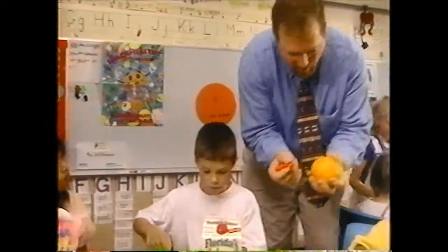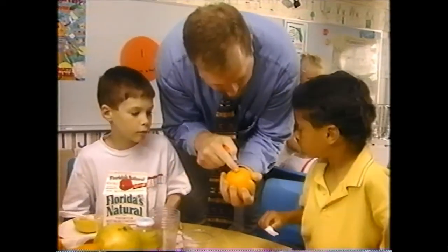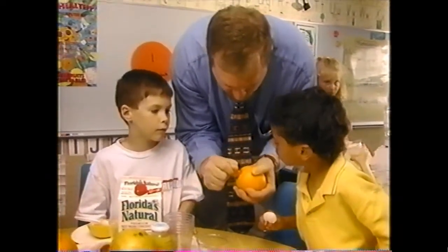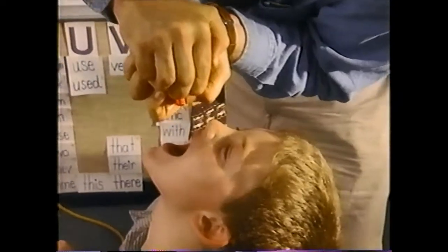Hey guys, check this out. Watch this. See this thing? You can get juice out of the orange. You find the top of the orange and you set it right in there, and you have to twist it a little, get it started, and then you can push it all the way in, and then you can squeeze juice out of it. I got one. Oh, there's that fresh right out of an orange.